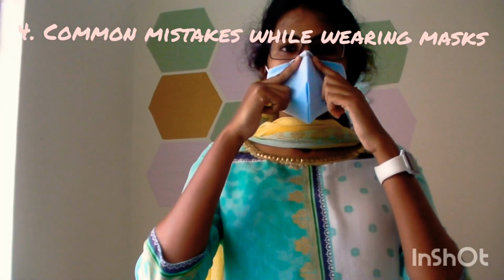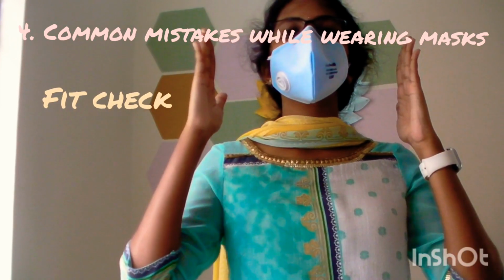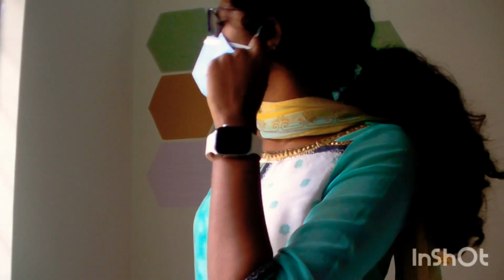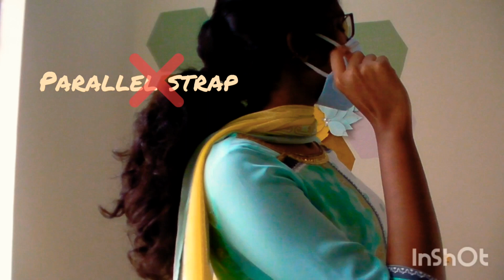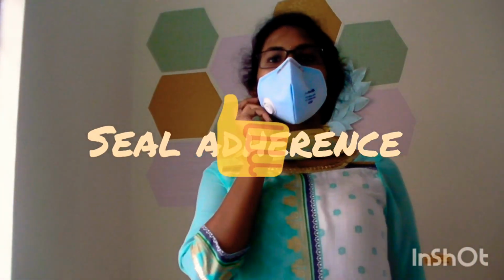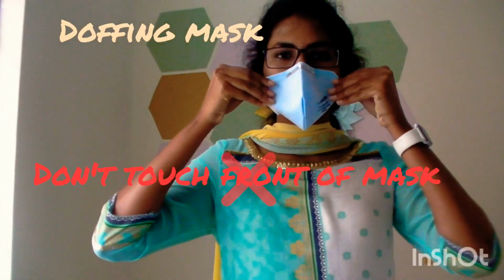Firstly, just check if the mask tightly fits the nose. Then do a seal check. You can see that both of the straps are lying parallel to each other. Here they are crisscrossed. A crisscross pattern will provide a greater attachment of the mask to your face. So instead, do not keep it in parallel, twist it a little and keep it in a crisscross manner for a greater seal adherence.